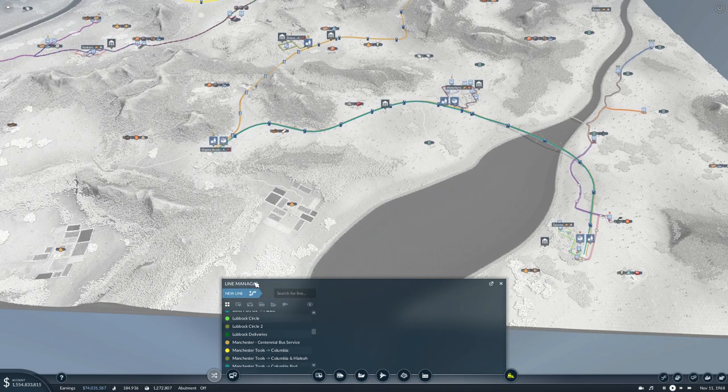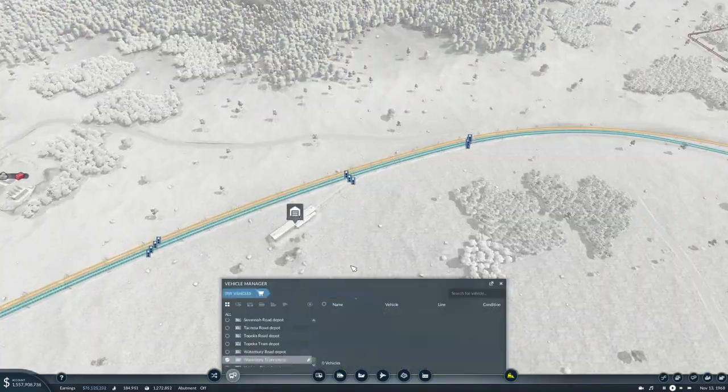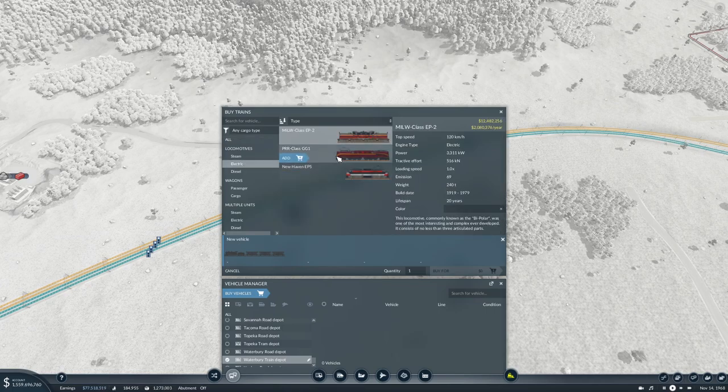Okay, so that is created. And then we need a train for it. Well, a couple of trains. So I think we're going to go with steam for this. Or electric, sorry. The new ones seem kind of sucky. Let's go with the PRR.